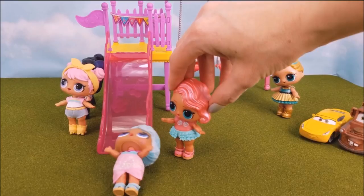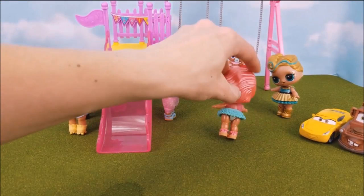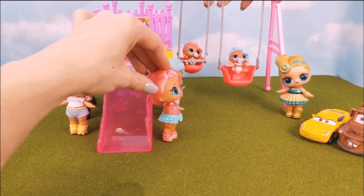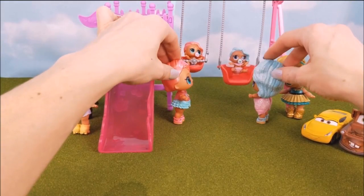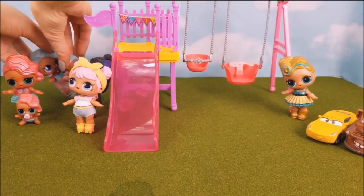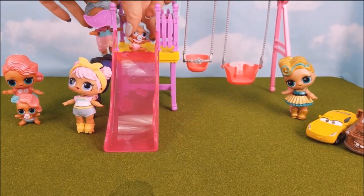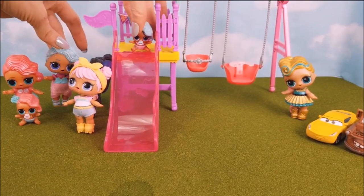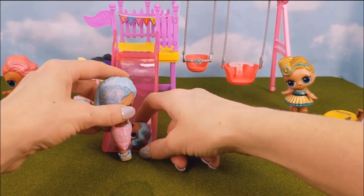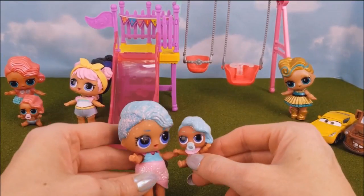Let's go see if Little Splash and Little Treasure want to go down. Hey, you two. Did you have a fun time with Lux? Would you two like to have a turn on the slide? Yay! Okay, come on, Little Splash. And you come with me, Little Treasure. Okay, Splash Queen and Little Splash are first. All right, sit right there and wait for me. Oh, don't go yet. Okay, I'll catch you. Woo! Is that fun? Yay! Oh, yeah, you did such a great job, Little Splash.